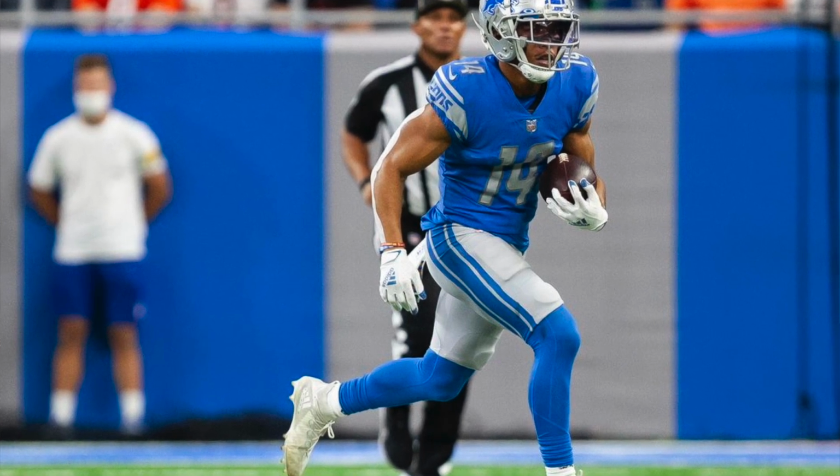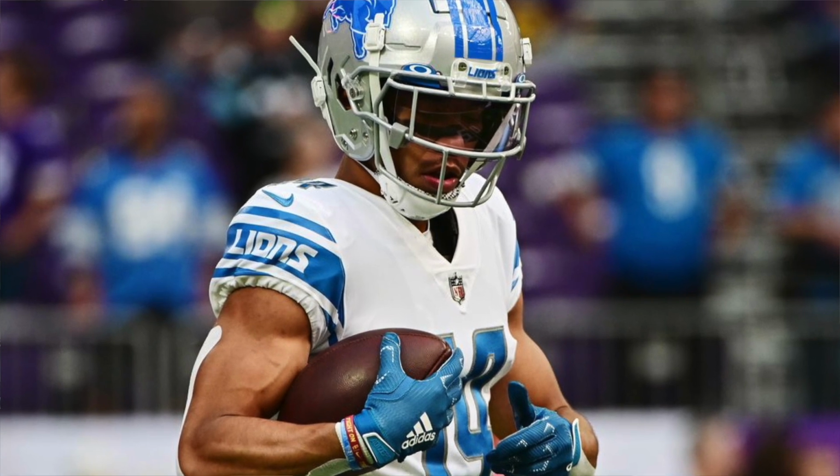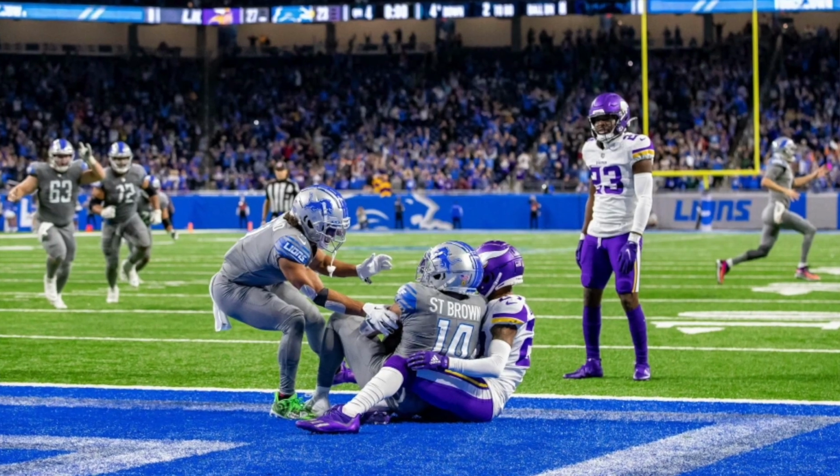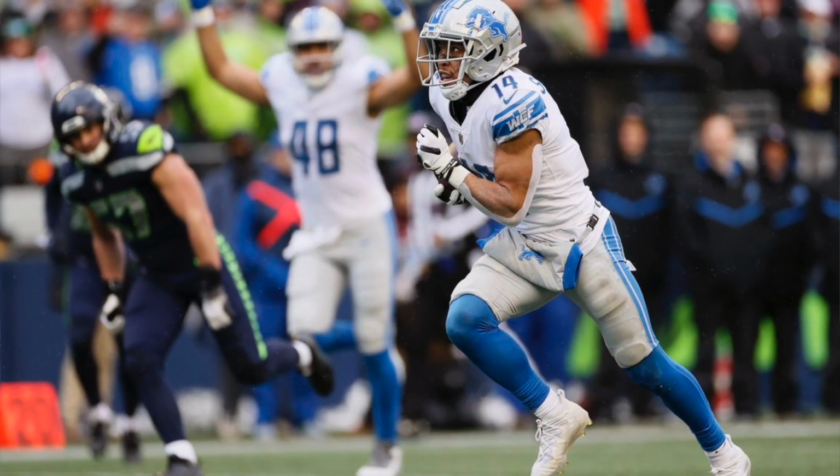You want to build around a wide receiver like this. Ultimately, you want him and a few others like that. That's the goal in Dynasty. That way you can build your team for multiple years. Highly coveted player. Again, top tier players.